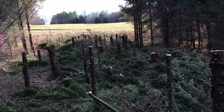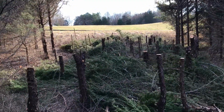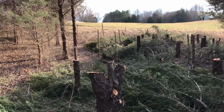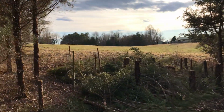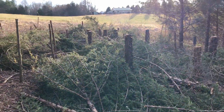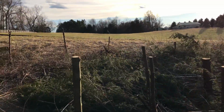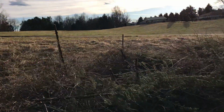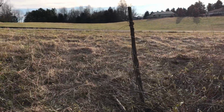I love it out here. It's quiet. Nice area. It's really going to be private when I'm done, since you can't see anything from the road. And these trees, they'll muffle the sound somewhat too, because the sound travels out here. It's so quiet, but I love it.